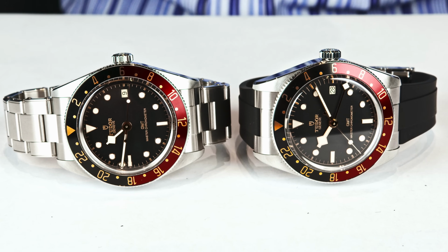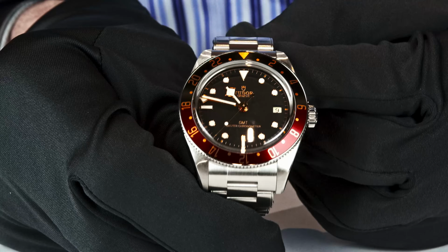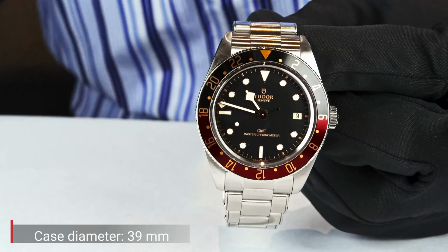The key facts about the watch, and I'm happy to be able to show you a functioning watch. I've been able to take it away from one of the guys here at Tudor from his wrist and say, please give me the watch to film it.